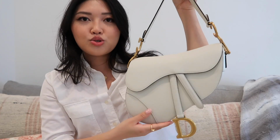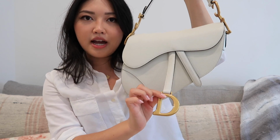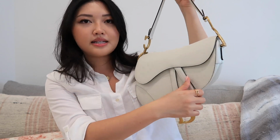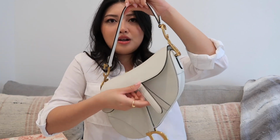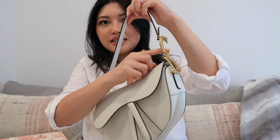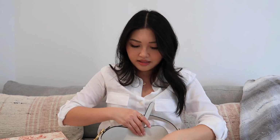So to get into the actual details of the bag, of course it has this giant Dior D logo here, and it's a magnetic closure. I will say the opening is a little bit annoying because it doesn't fully open so well. It kind of hits into the C and the D, but it's still relatively easy compared to a lot of the other bags that I have that have the turn clasp closure and zipper.